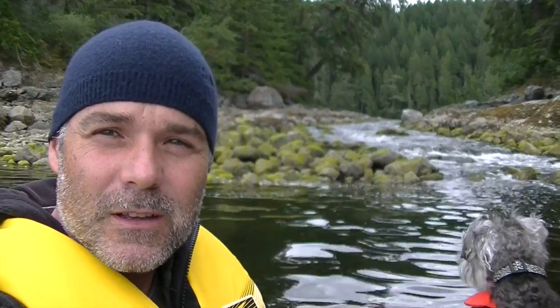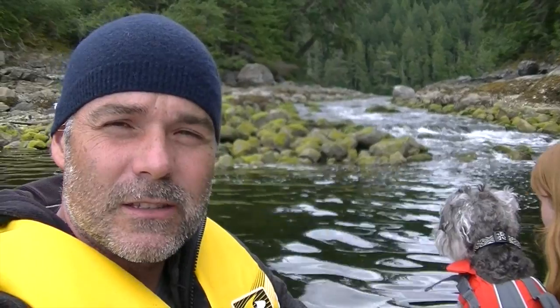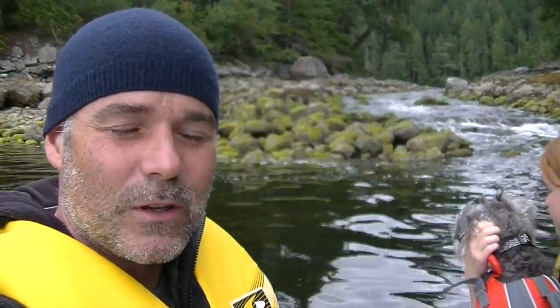So right behind me are the rapids that go into the lagoon at Squirrel Cove, and right now the tide is low, so the lagoon is draining into Squirrel Cove, and as the tide rises it'll reach a point where the tide will actually be high enough that it'll start flooding back into the lagoon. So we're gonna come back later and check this out and see if we can go through with the dinghy and check out the lagoon with you guys.